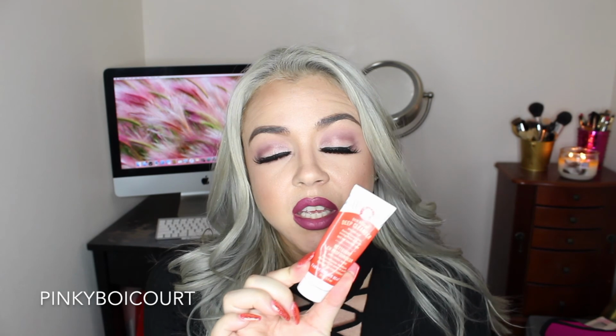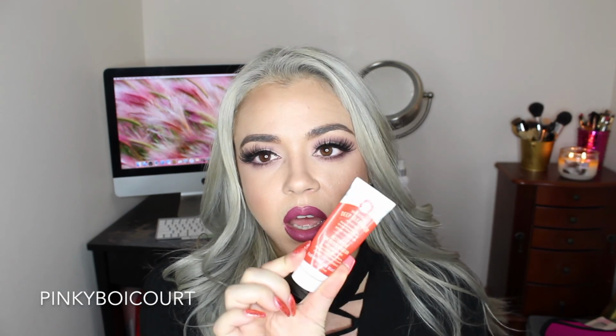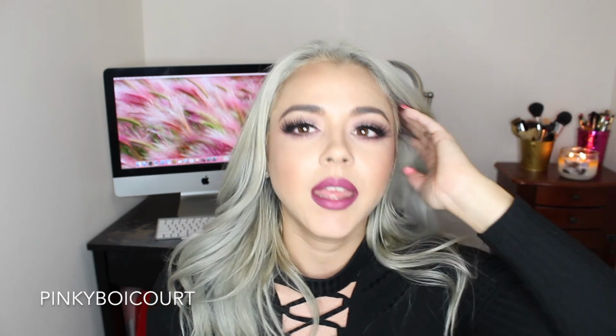This stuff is so good. I love it. It got my face so clean, and it just felt so good. And I need to get a full size because I really love it. Next item, let's go in with this. So I'm going to kind of go in steps of how I apply it.